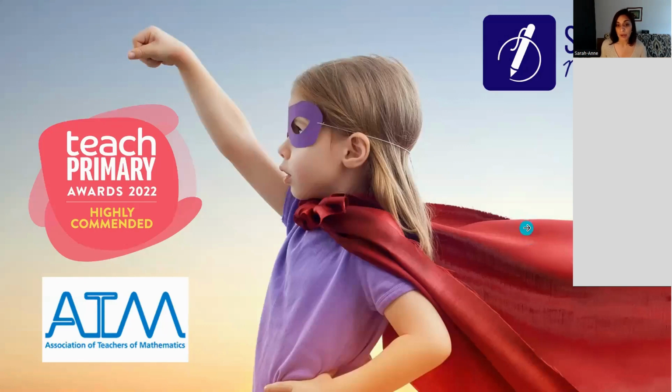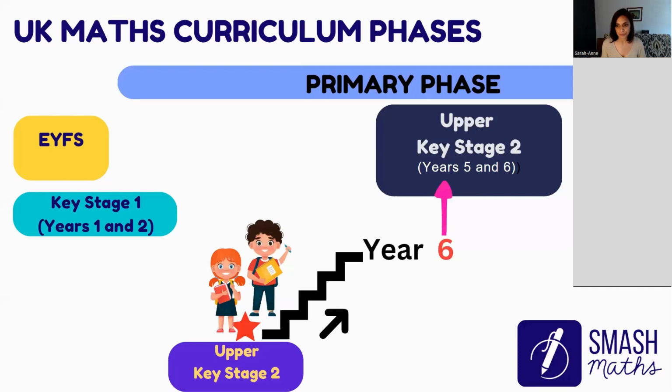Our unique spiral approach has recently won Highly Commended at the Teach Primary Awards. We were delighted to receive this award. We came joint second with the CBBC programme Number Blocks, which I'm a huge fan of, so we were thrilled to share joint second with them. But our spiral approach was very much seen as an advantage to children's learning.